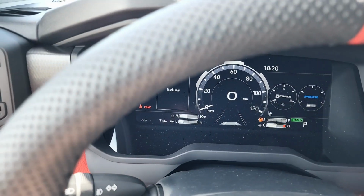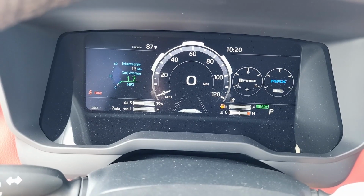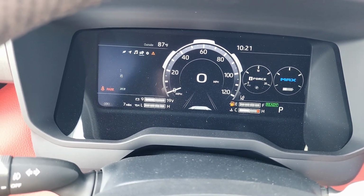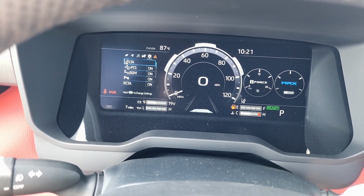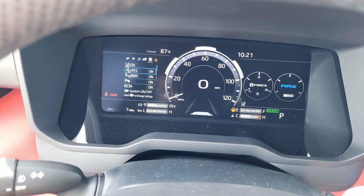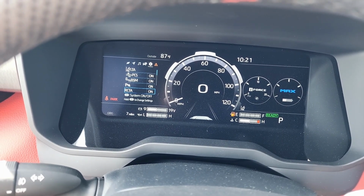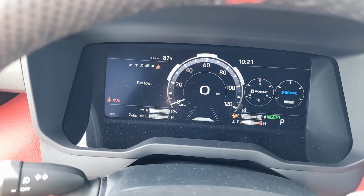Now what can we control in this instrument cluster? Looks like what's controllable is what's on the left hand side, so let's go through some of those features. Again, looks like you can have a compass in here, your media, your information as far as the trailer, then you have your settings. These are all your safety settings, so lane tracking, pre-collision system, blind spot monitoring, parking sensors, rear cross traffic alert. So a lot of the different safety options can be customized in here.